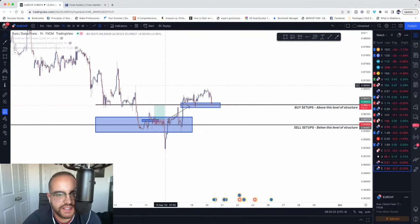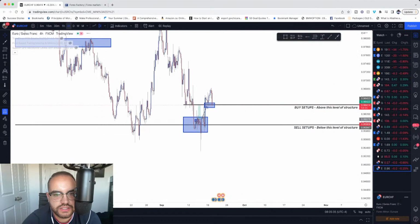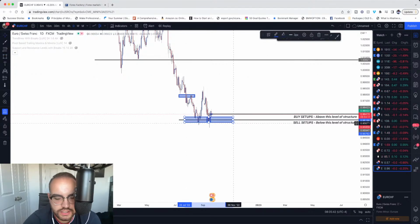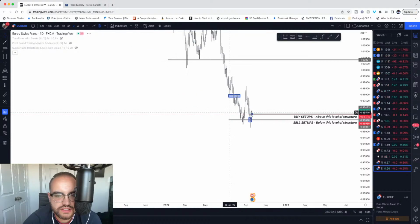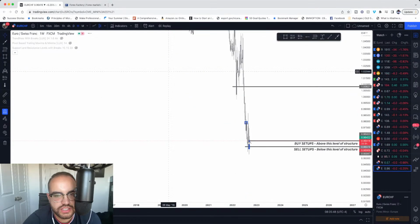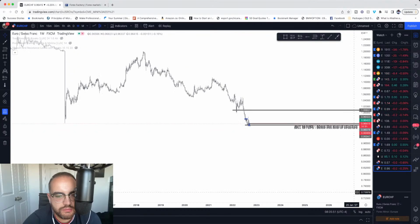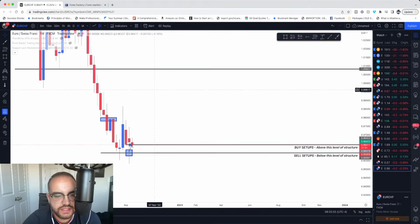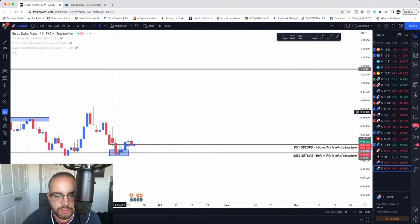If we look at the higher time frame on the 4 hour though, actually, you know what? Let's go up to the daily. We are looking at a pretty strong level of support here. It's kind of like forming a double bottom. You can see it here. So that is something that we do have to consider, guys, for Euro CHF.